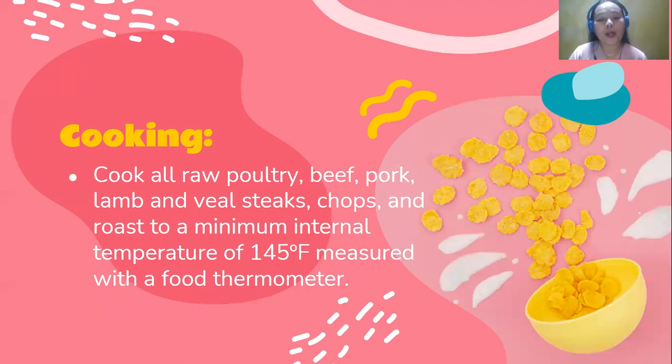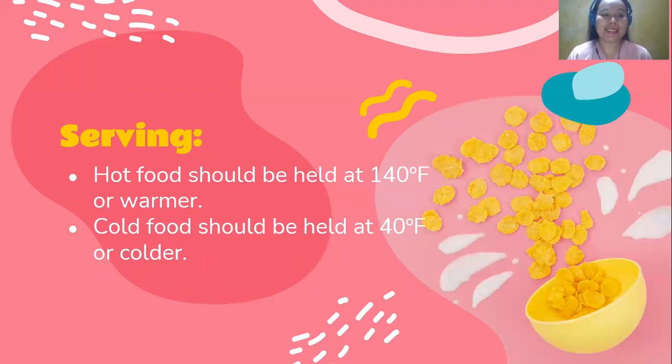Cook all raw poultry, beef, pork, lamb, and veal steaks, chops, and roasts to a minimum internal temperature of 145 degrees Fahrenheit, measured with a food thermometer. Remember, the correct cooking temperature will help you kill those harmful bacteria. Then let's proceed to serving. Hot food should be held at 140 degrees Fahrenheit or warmer, while cold food should be held at 40 degrees Fahrenheit or colder.